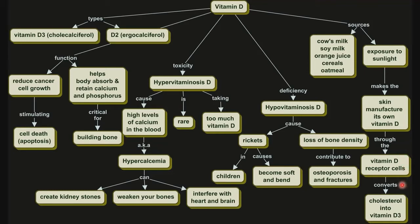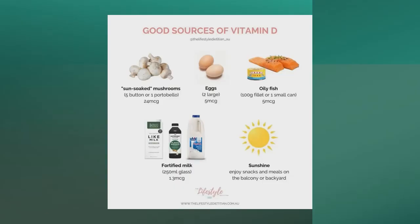This will convert cholesterol into vitamin D3. Here are some of the foods that are very good sources for vitamin D: sun-soaked mushrooms, eggs, oily fish, and of course, aside from the sun, we also have milk that is fortified with vitamin D.